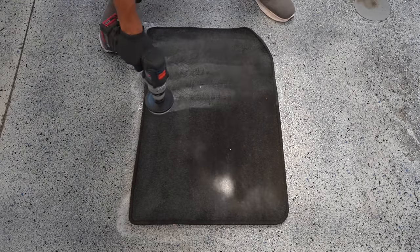All right, moving to the interior now, and the first thing to do is get these front seats out of here, as it's going to be impossible to clean everything properly with them in the vehicle. And I'm also going to remove the back seat since the stains were down the sides and back too. And since it's only held in by a bolt and two clips, just made sense.